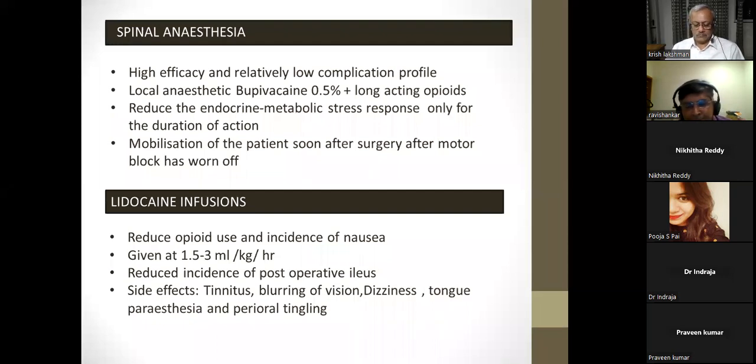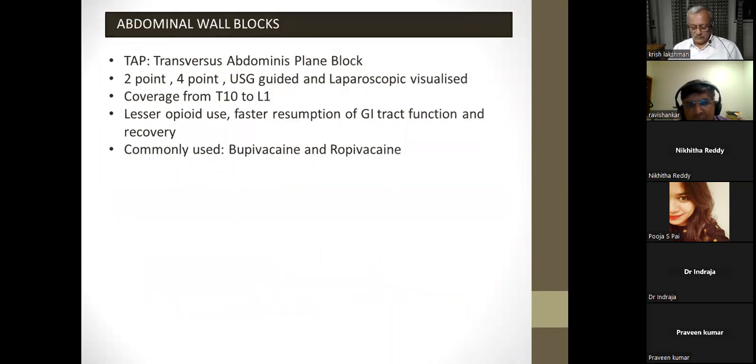Next, coming to lidocaine infusions, it reduces the opioid use and incidence of nausea. It can be given at a rate of 1.5 to 3 ml per kg per hour. It reduces incidence of postoperative ileus, but it has side effects like tinnitus, blurring of vision, dizziness, tongue paresthesia, and perioral tingling.